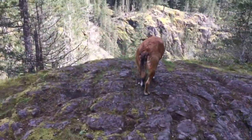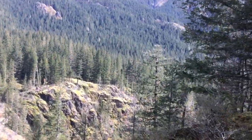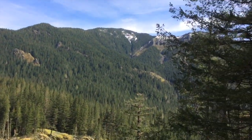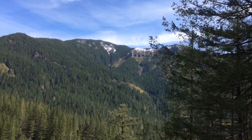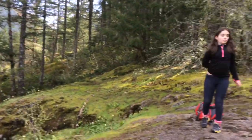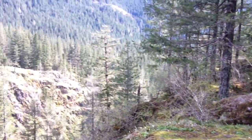Scared of that dog. A big rock. And then, Chance, get over here, buddy. Henlon Mountain over there. In the background, you can see the ridge up there. Pretty sweet. Lacey taking a break. Alright.